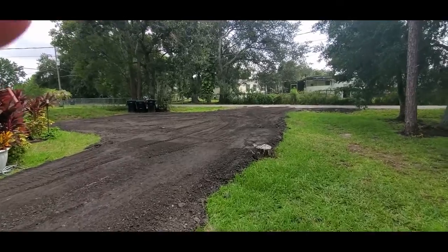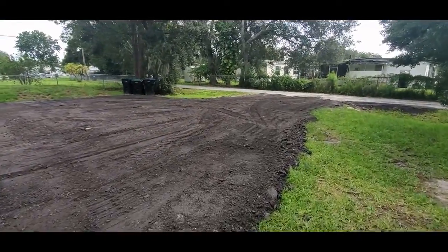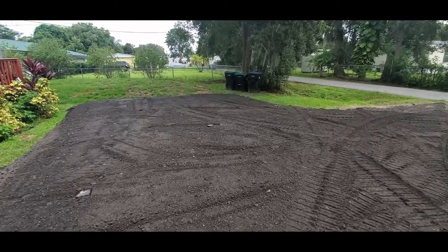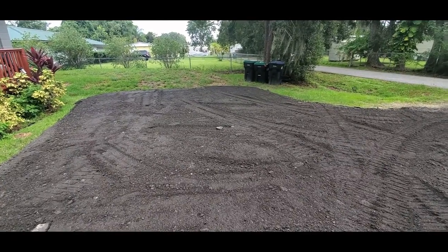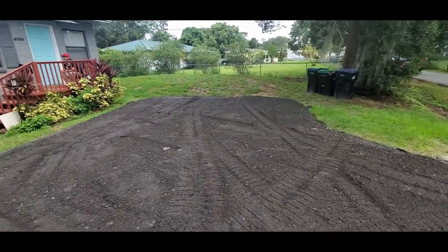Out front right here, we've got a really good situation coming off the street. We expanded the parking area here for the front tenants. It's going to be really cool. If they get out of their car, there's not going to be any water accumulation for them to drag dirt into the home. That's going to look sporty and be really good for them.